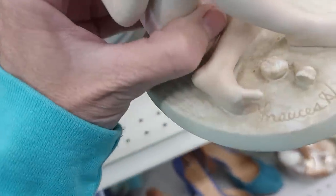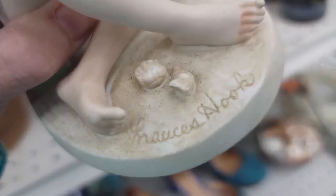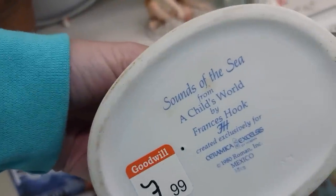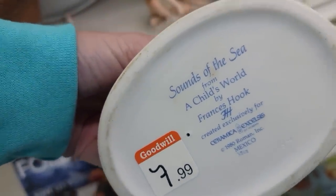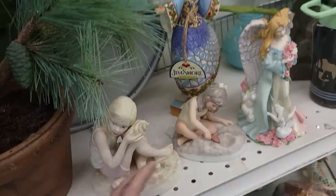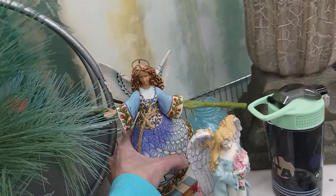What does that say? Can't tell what that first name is. Something Hook. Oh, I guess I could turn it over. Francis Hook. Francis Hook, 1980. Oh, by Roman. Sounds of the Sea. Those are cute. And then that is a Jim Shore, but unfortunately, she's missing an entire hand. Poor girl.